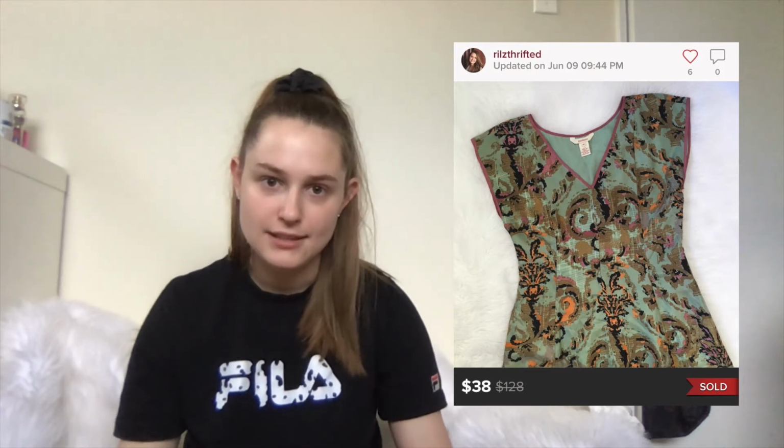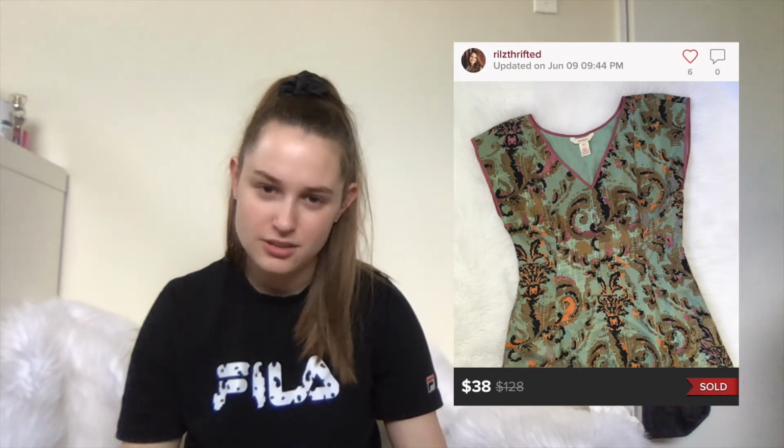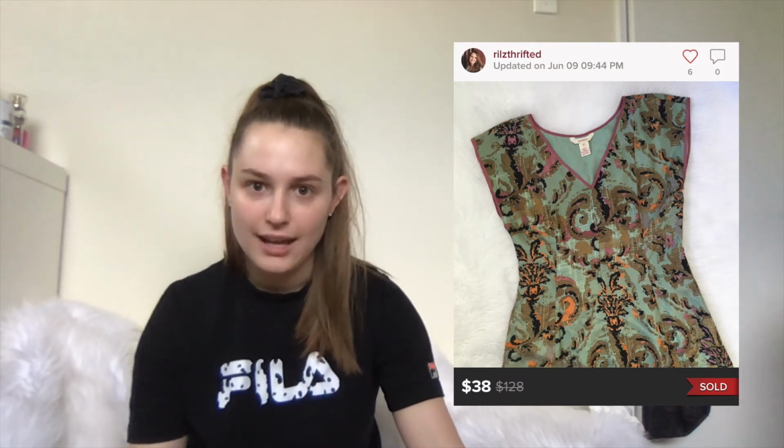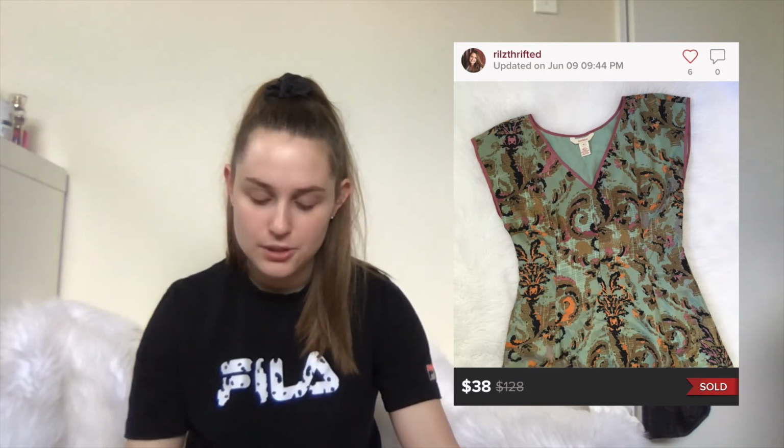It was 100% silk, and it had some flaws. Or not some flaws. It had just like a little bit of pulling in the seam. But it still sold for $38. I paid $6, which leaves me with a $24 profit. I was really happy about this sale.